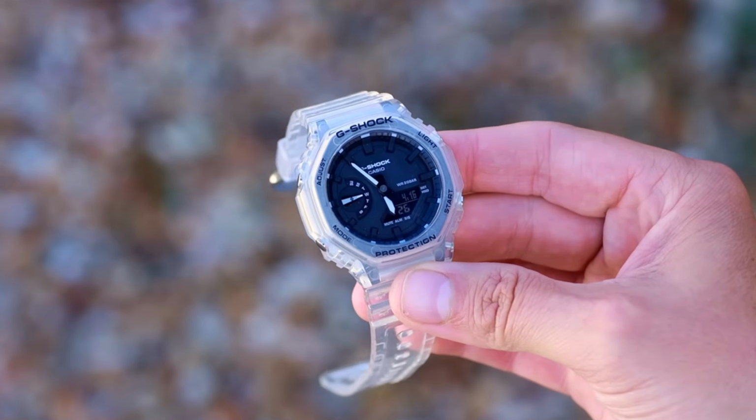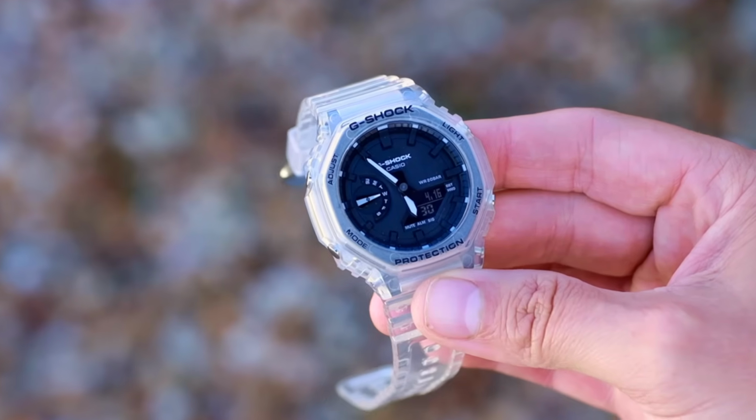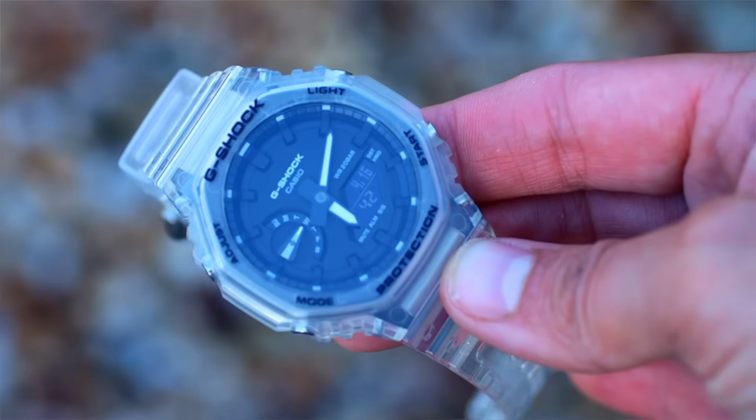Next up is the GA2100 SKE-7AER. I call it the jellyfish. And this is a watch that was actually gifted to me by G-Shock London when they invited me to be on the panel of a Central Sea Built Different campaign event. It's been one of my favourite wearers of the last 2 or 3 weeks. And I'm not a huge fan of the Casio.